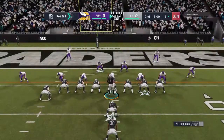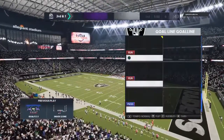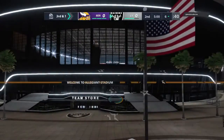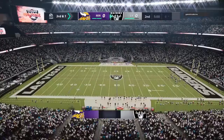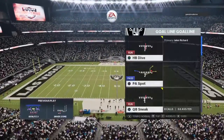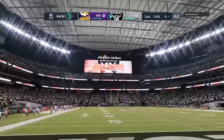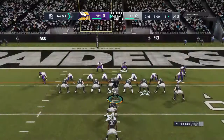Heavy set out there on 3rd and 1. The Raiders going to use one of their timeouts. They'll have 2 remaining as we step aside here in this second quarter. This will be play number 9 coming up on this relatively long opening drive as they look to convert on 3rd down. The Vikings going to signal for the first of their timeouts. They'll have 2 remaining.